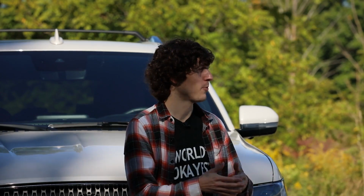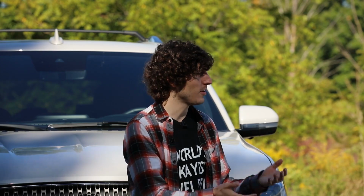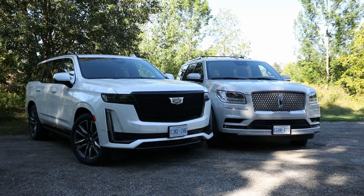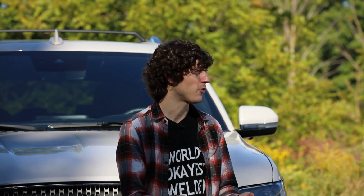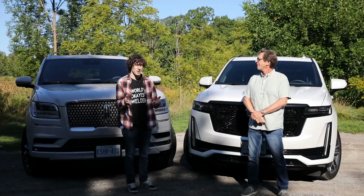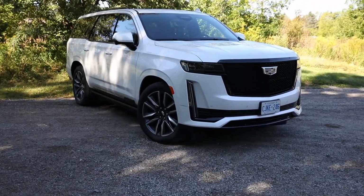If we had to pick a winner between these two, because we do, which of these is the better full-size luxury SUV? Okay, if we're talking pure luxury, and another part of that is the Super Cruise. That's the part we haven't talked about, because convenience, I think, is luxury, and certainly not having to keep your hands on the wheel is a luxurious experience. Yeah, it's amazing, isn't it? So we agree that the winner of this Driving.ca comparison is the 2021 Cadillac Escalade.